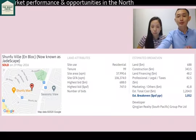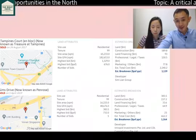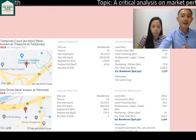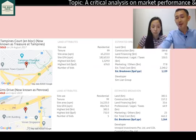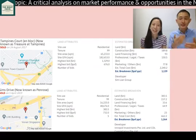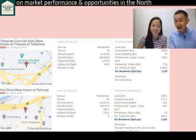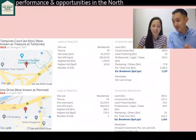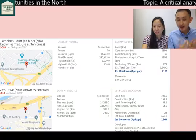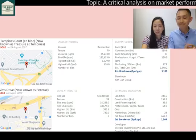Jadescape. For those of you who know, look at the break-even price. It's really close to the EC break-even price. Treasure at Tampines, also very, very close. Penrose, also really, really close. But of course, this is their break-even. You have to do your own research to measure the difference, because they are not exactly apple to apple in the same location. Like Penrose is RCR, Jadescape is in the RCR as well. So just a hint: what can we draw out from the recent land bids for the EC side?